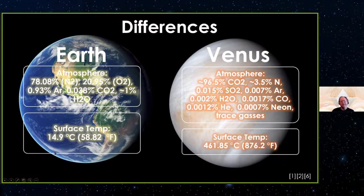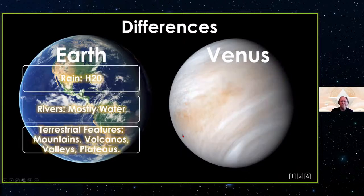And then finally, the surface temperature. On Earth, our surface temperature on average is about 58 to 60 degrees Fahrenheit. So that's very comfortable. But on Venus, the surface temperature is on average about 876 degrees Fahrenheit. So that's pretty hot. That's enough to melt lead, okay? So you literally have rivers of molten lead on Venus. It's quite possible.